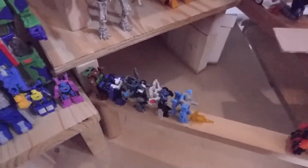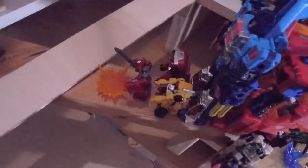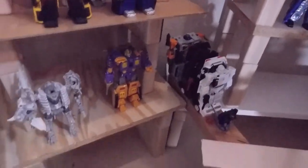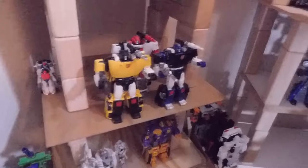We have a lot of Minicons on this bridge right here. We have Hot House, Slammer, and several Minicons that came from that Target exclusive pack from Siege. It was like 10 of them all together. That was pretty cool. Very nice. Just kind of going over this area. I do hope I'm not going too fast. I hope. Just kind of going over everything.